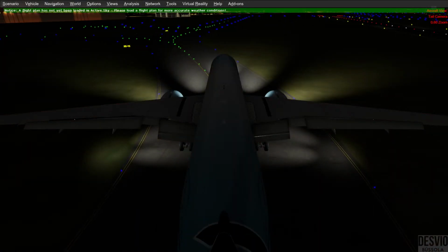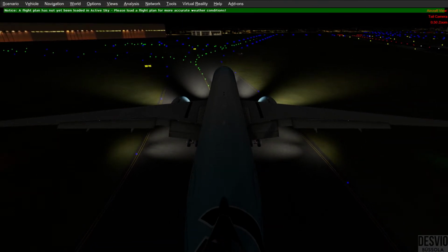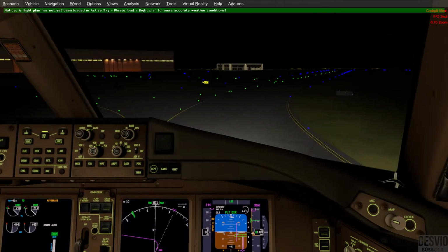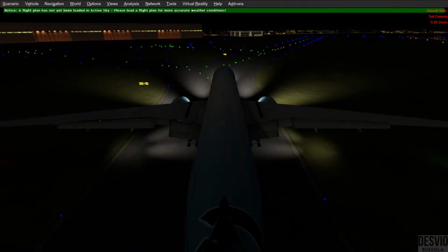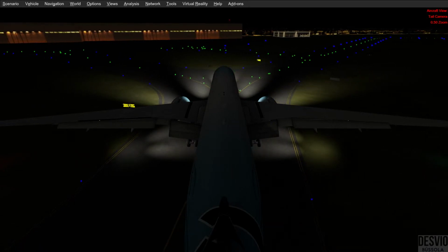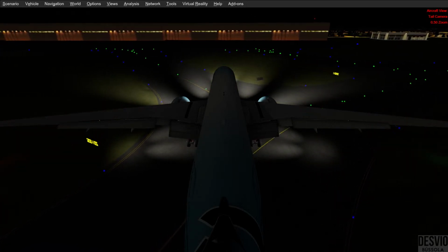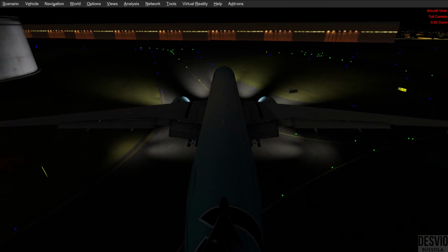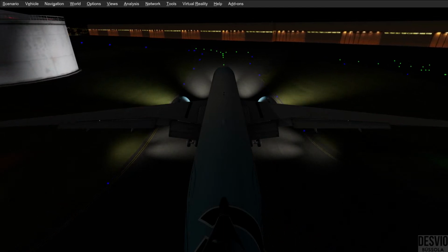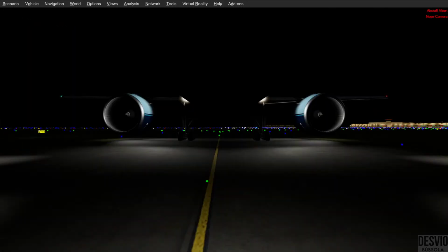Is there any position we can park around here maybe? Don't really know. Maybe going south here. Let's see. Yeah, it looks like we have some hangars. So I'm going south here. Going to go straight ahead here. Just wait for the airplane to stop.